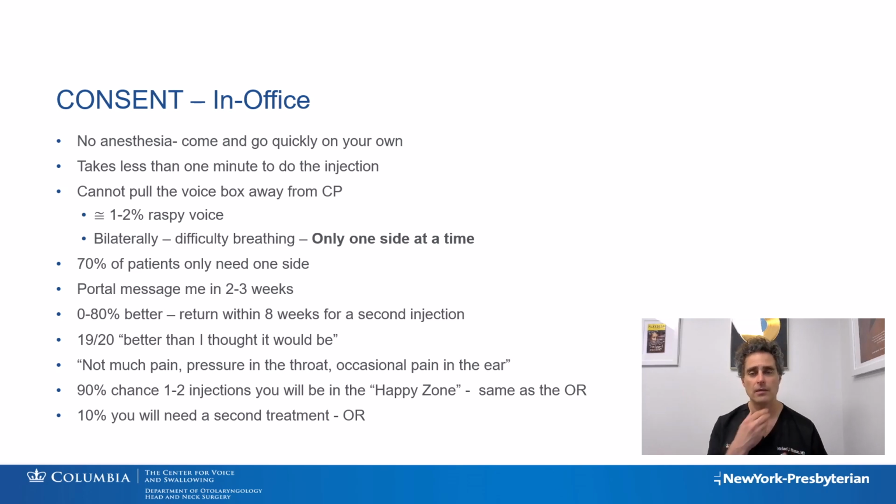19 out of 20 patients say that the injection is much better than they thought it would be, that there's not much pain, a little bit of pressure, and occasionally pain in the ear. Between 1 and 2 injections, 90% chance that this will work and the patient will be satisfied. 10% chance we'll need to go forward and do another injection. For that, I usually recommend the operating room.